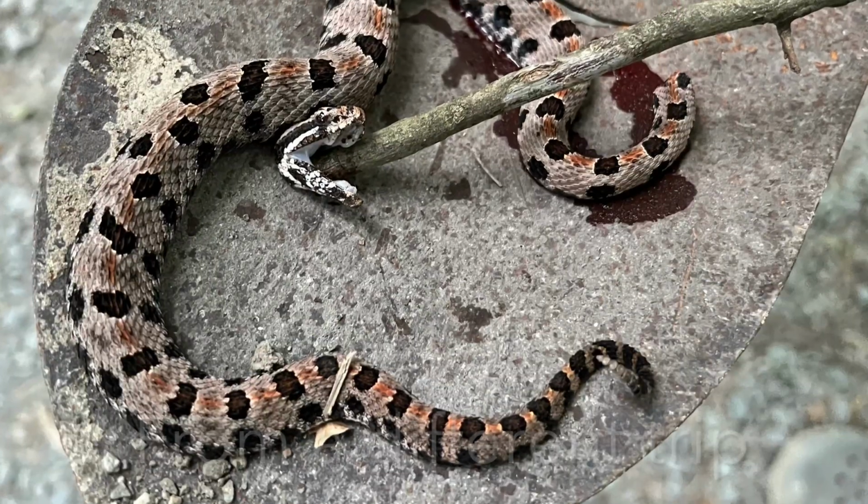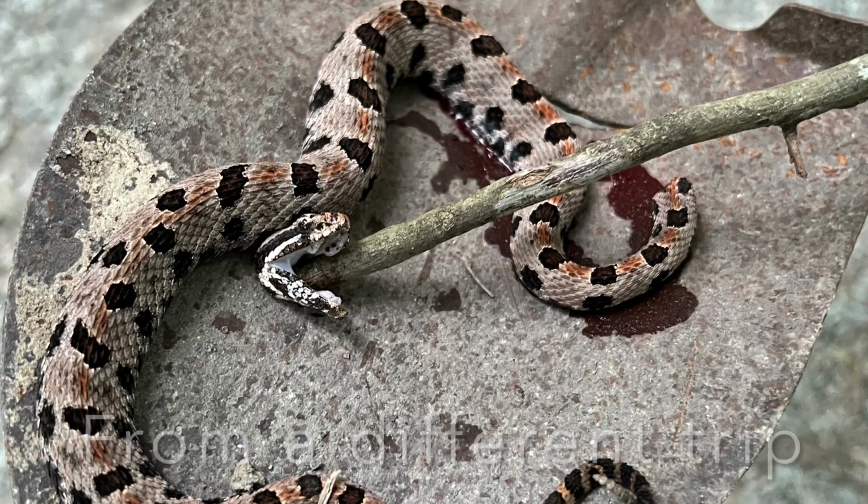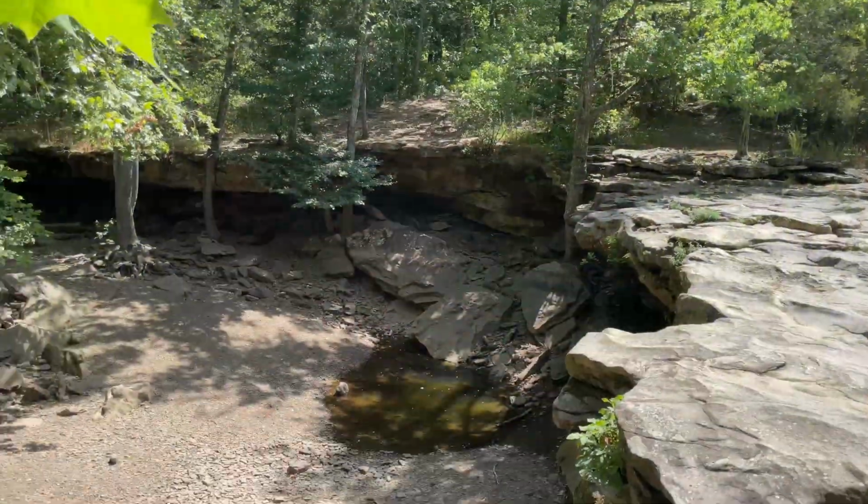But on our drive in, we saw, this is my snake shovel. That's blood on there from a snake. But anyways, on our drive in, we saw this little area that I'm about to show you, and there were people here. But this place is so beautiful, and it would be an incredible time if the creek wasn't dried up.